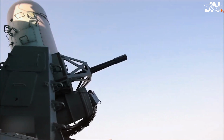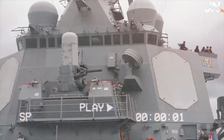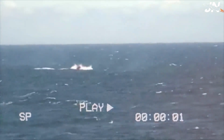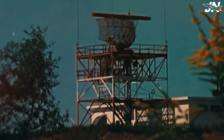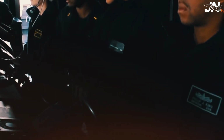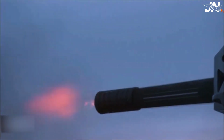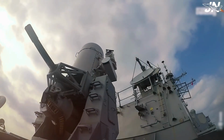Railguns, on the other hand, use electromagnetic force to launch projectiles at incredible speeds, far faster than conventional guns. The projectiles don't need explosives. They rely on pure kinetic energy to destroy targets. This means they're safer to store and transport, and they can hit targets farther away with much greater accuracy.